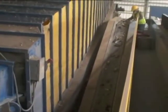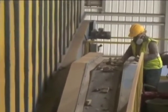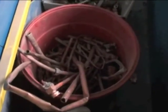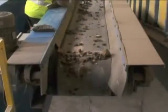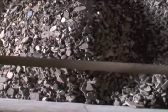And then of course the aggregate falls down through gravity and heads up to the aggregate bunker. Here we have an additional quality control picking station that pulls off trash plus high-grade metals such as copper and brass. Once the materials are picked off, it falls into the aggregate bunker.